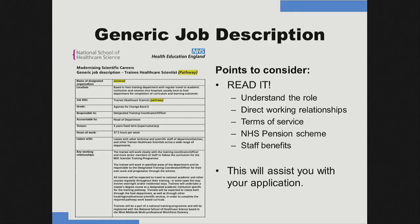And if you get through to the interview stage, then you will need to refer back to this job description and this role so that the people who are interviewing understand that you understand what is involved in the job. So it's really important that you read it. It gives you loads of information, and you'll understand the role. It will tell you who you will be directly working with.